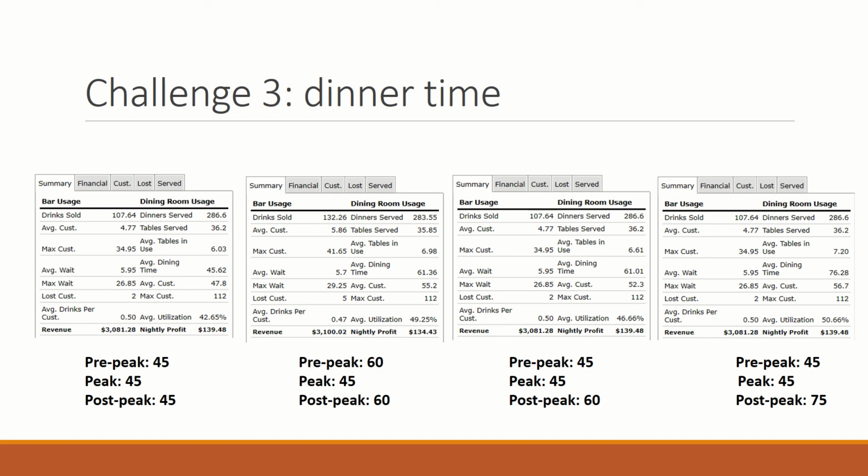So I put back 45 minutes for the pre-peak and peak, and I increased the post-peak to 60 minutes, and the profit increased back to 139.48, which is the same as the first combination. So here I realized that the post-peak time doesn't really have any effect on the nightly profit.